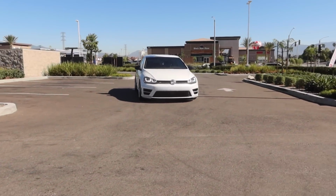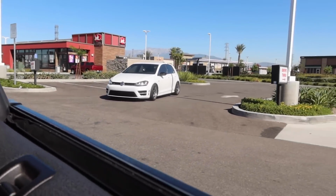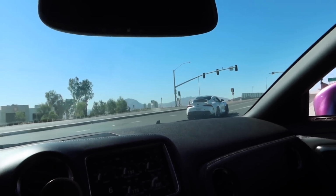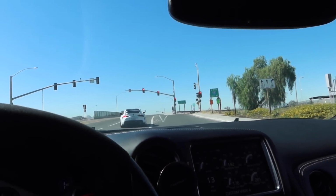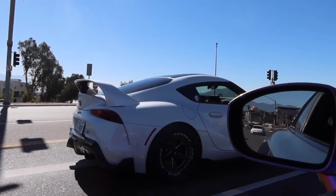We got the homie in the little GTI. It's a GTI, right? I don't know. I don't know my Volkswagen. It looks sick. Bro, Gustavo's car is so loud. I'm sure you guys could already notice, but I'm sure cops can't mess with him anymore.